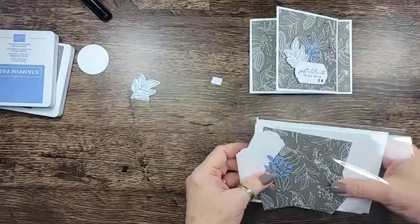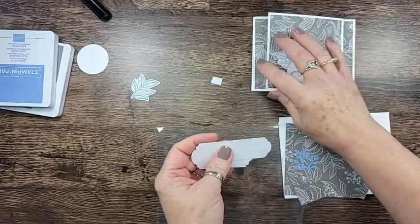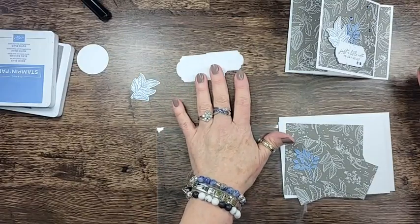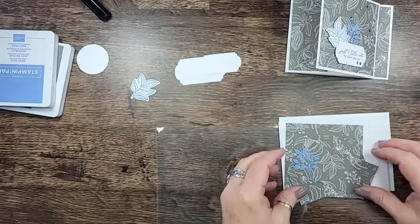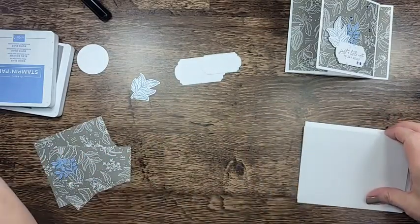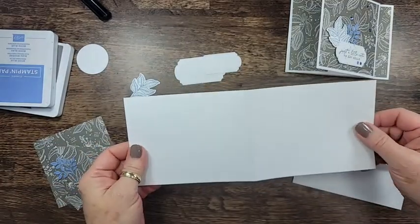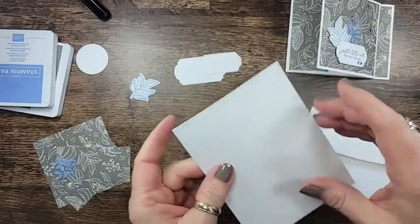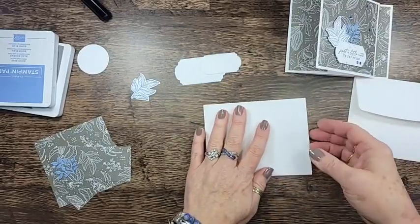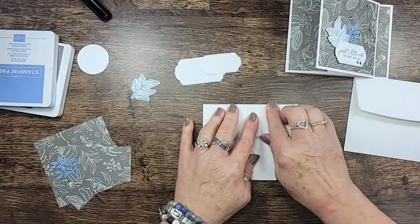I had already die cut the blue leaves and the 2 labels. The labels are from the die set from the Thoughtful Expressions. That's the stamp and die bundle that has the hummingbird on it. These are actually going to be carrying forward into the new catalog. Okay, so our card base is 4 1/4 by 11. It's scored at 1 1/2 and 5 1/2. So once you fold the card in half, you want to fold this piece back to help create the Z.